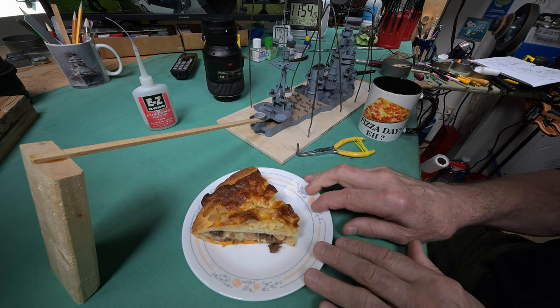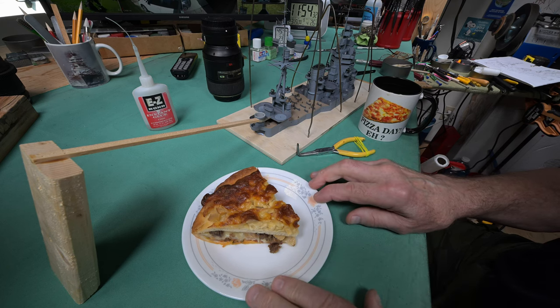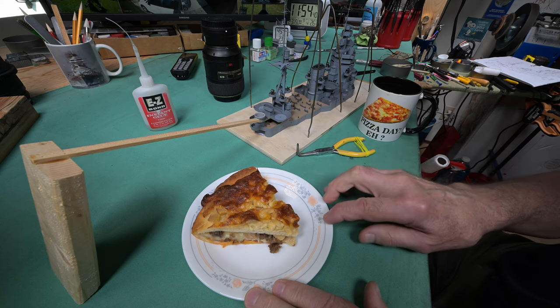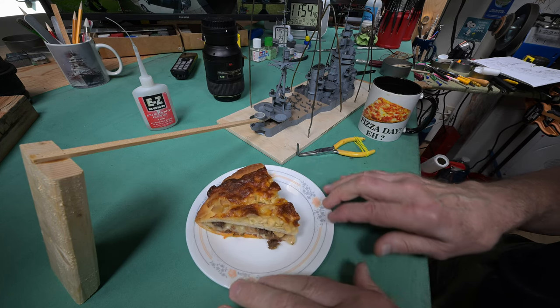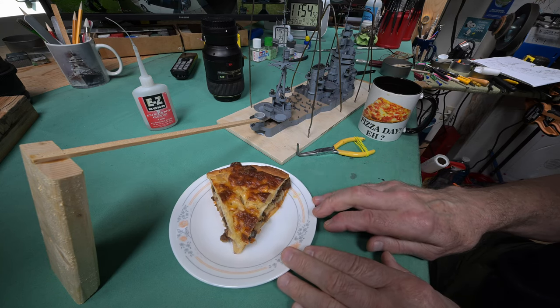Okay, what is pizza day without pizza? Now, this is not the first pizza that I took out of the microwave this morning. It's the second one. I got this out of the freezer after the half a piece of pizza that I had left over from last week. I left it in too long and it just turned to mush, and I just couldn't show that, so this looks better. It's probably not going to taste any better.